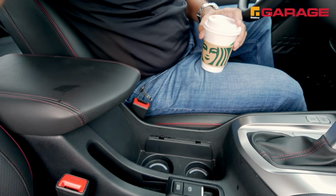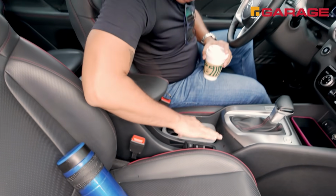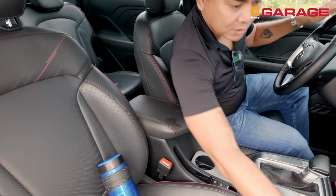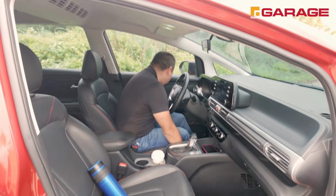Naku, baka masira ako. Yun. There. Oh, galing. Console box is here, so normal size lang siya. Glove box, okay. Yan ang bang hidden compartment? Wala. Wala under the seat.